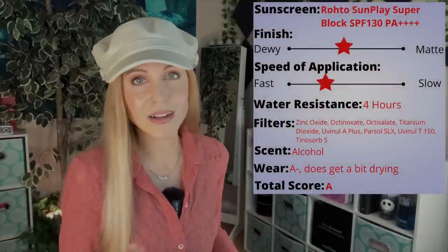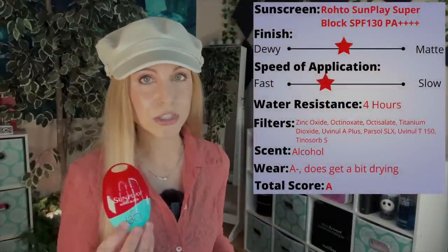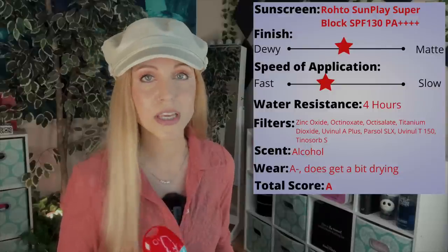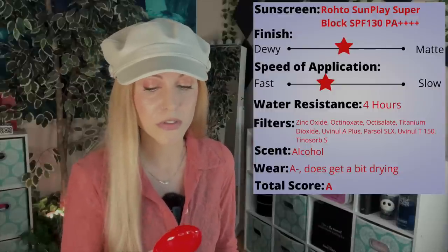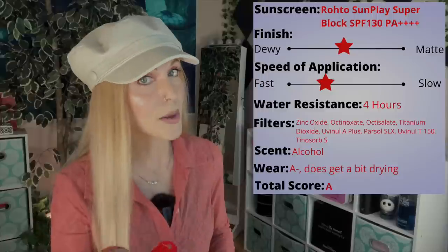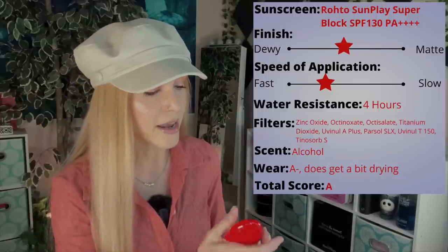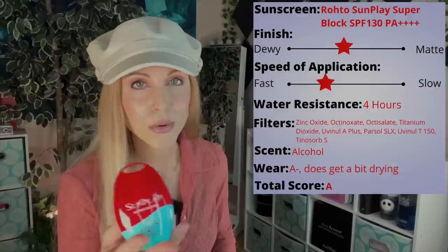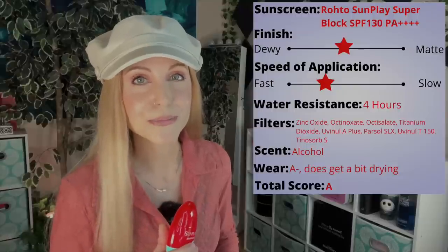So again, I will put my ranking of this up. I'll give it an A, but I do want to stress that again, I'm not confident on the ingredients, and also I just don't think it's better. I think it's more expensive, but I don't think it's better. It's not bad, don't get me wrong, I'm giving it an A, but I don't think you need this. I think your money will go farther with the other options in this video.